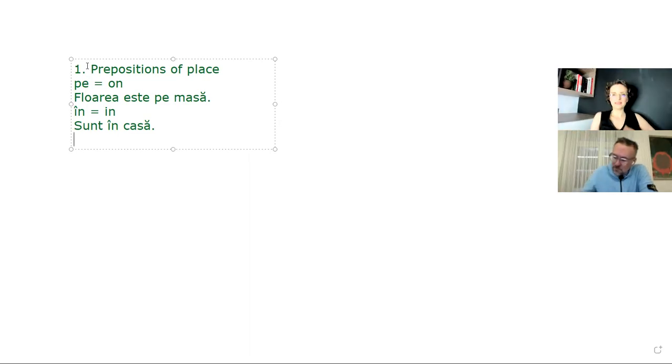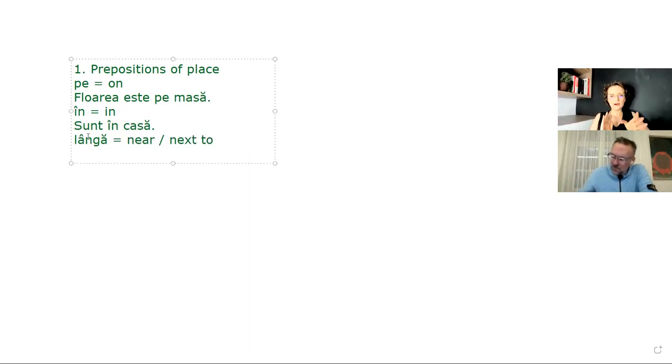How would you say next to or near? Lângă. So see, this word has two diacritics, â and ă. Lângă. Near or next to. So how would you say the house is next to the hotel? Casa este lângă hotel.